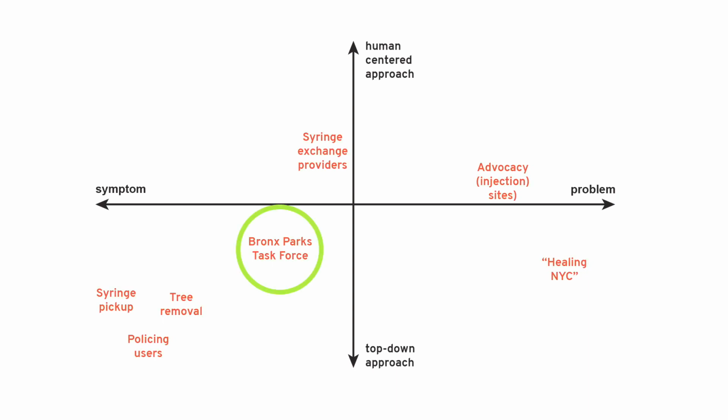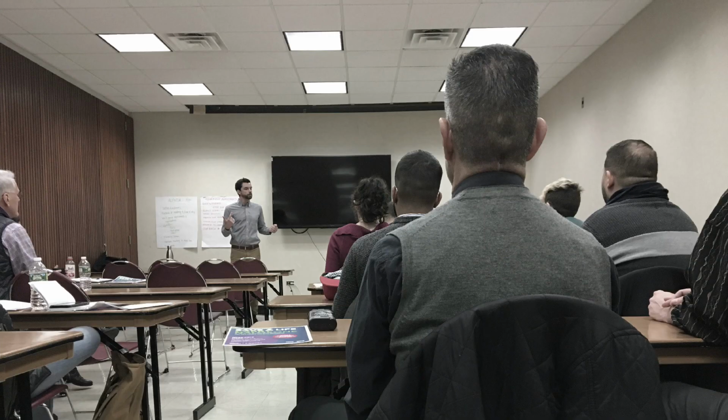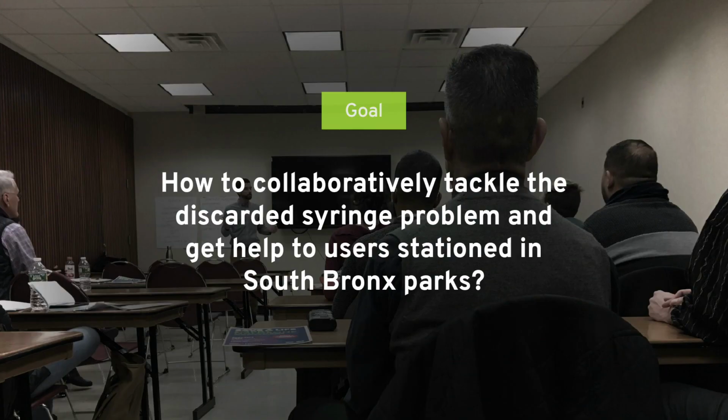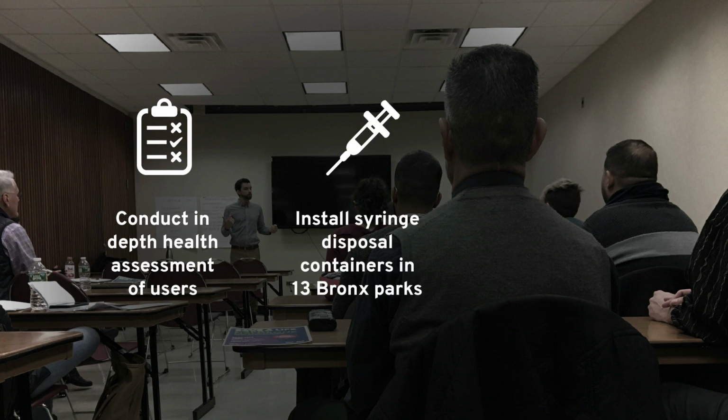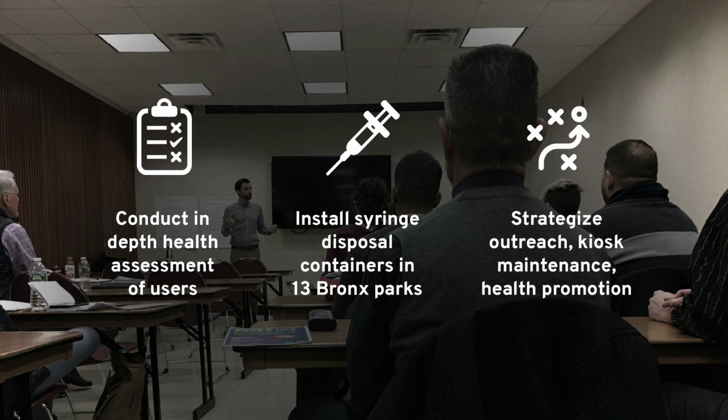And for now, I want to talk about this one, the Bronx Parks Syringe Disposal. I've been working with the Vulnerable Communities Task Force. They assembled for the first time this past January and have been meeting at Lincoln Hospital monthly since then to tackle the discarded syringe problem and get help to users stationed in South Bronx parks. Their approach to this problem is three-pronged. It involves conducting an in-depth health assessment of people who use drugs, or as up here you'll read, PWUDs, installing 3 different kinds of disposal units in 13 Bronx parks, and strategizing generally on outreach, disposal, maintenance, and health promotion.